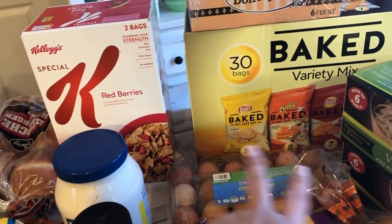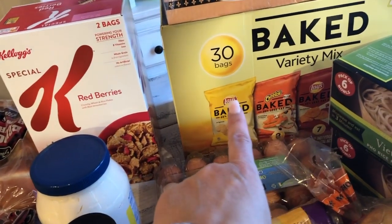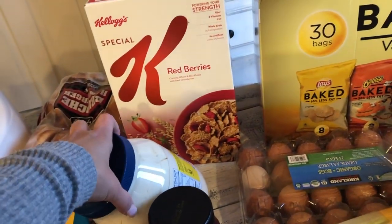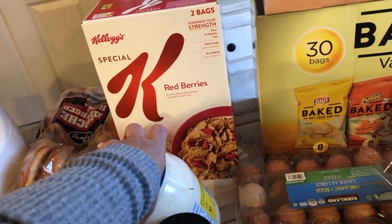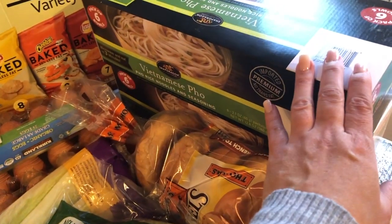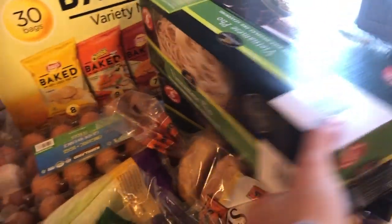30 bags of the bake is currently on sale at business Costco. This was like $3 off, I think. And then Special K cereal, that was only $5, I think, for the two bags in there. And again, that was on sale. This one was on sale for $5.97.